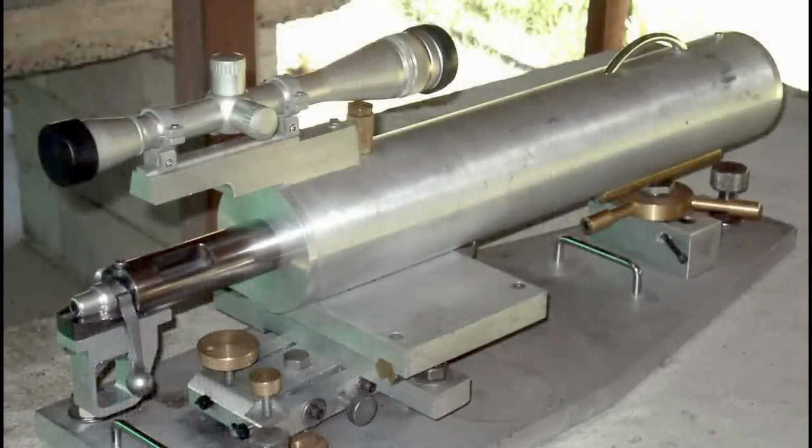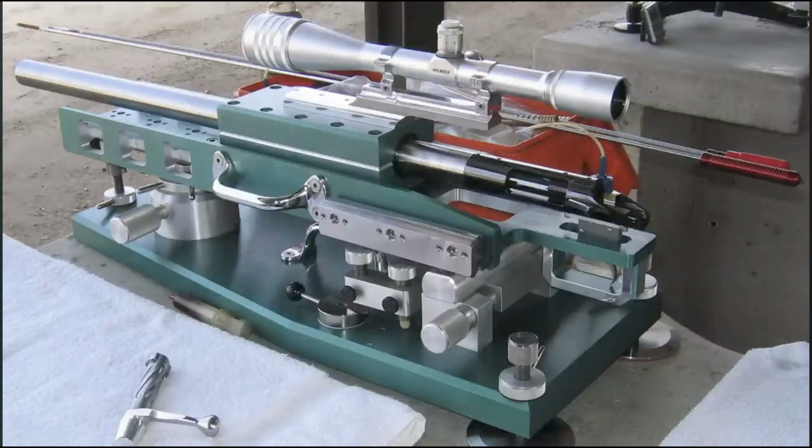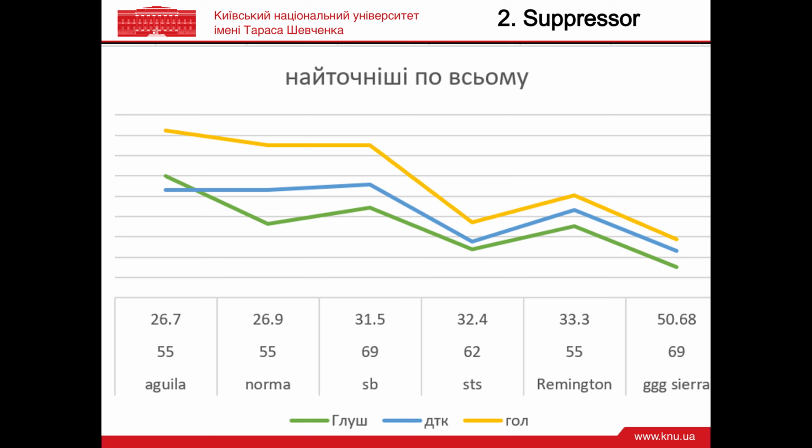And I hope it's also clear that if the barrel isn't free-floating or is welded, its shooting won't provide any practical value because its harmonics are too small and unsuitable for analysis at all. The same story applies to suppressors.